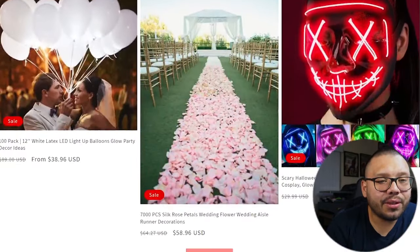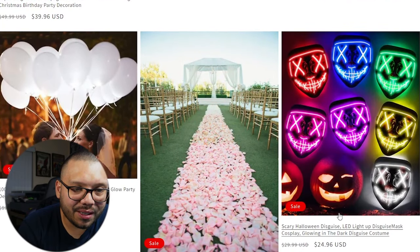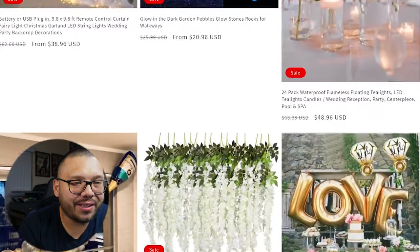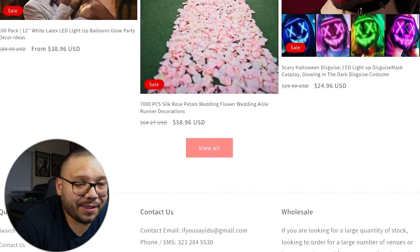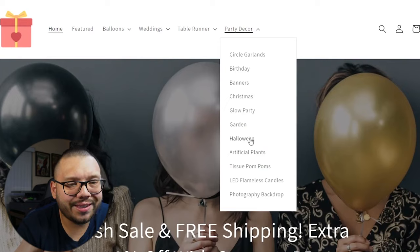But aside from that, if we keep scrolling, you can see that all of the different products are niched towards weddings, except for this Halloween mask. This is so random. You have everything that has to do with weddings and niceness, and then you just have that. I don't know what to say about that. So let's keep going. And especially the end of the website. Party decor, Halloween. I guess that's where they took it from, the Halloween section kind of propped up on there.